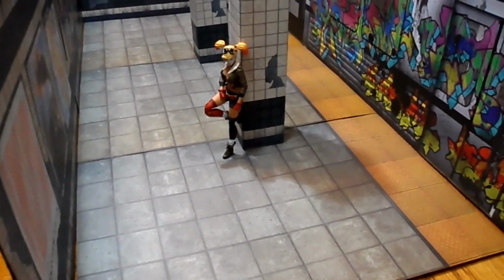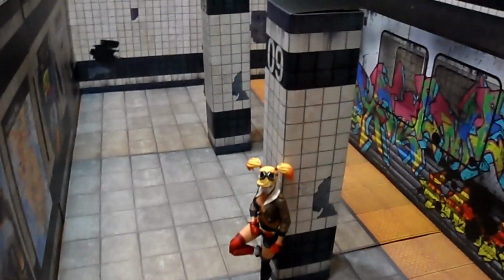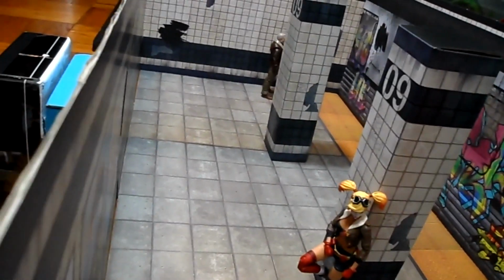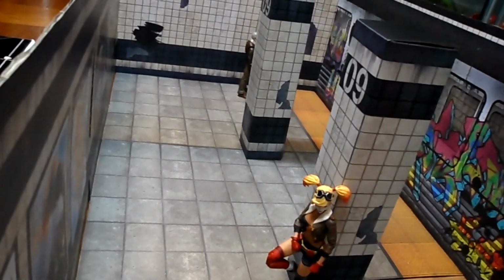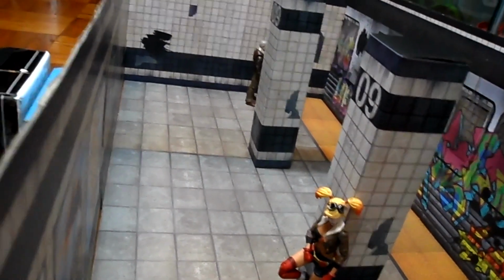I left one of the panels out, which was the panel that had the staircase and the two little pay phones on there. I don't like the way the staircase looks. It looks a little too flat, and the phones are outdated and a little too big, I think.